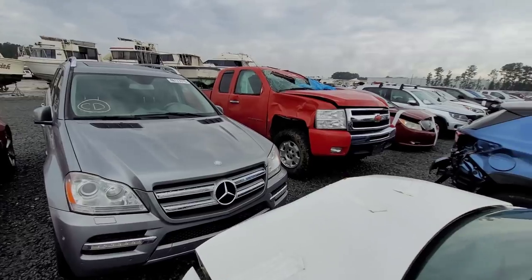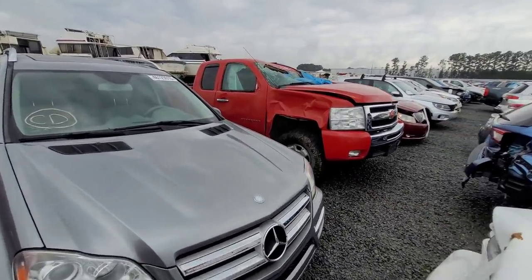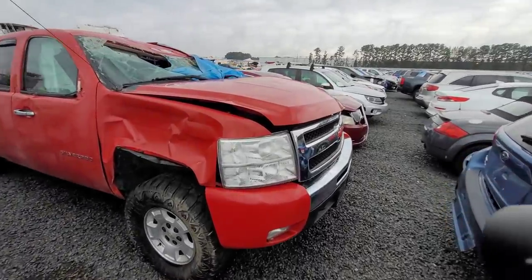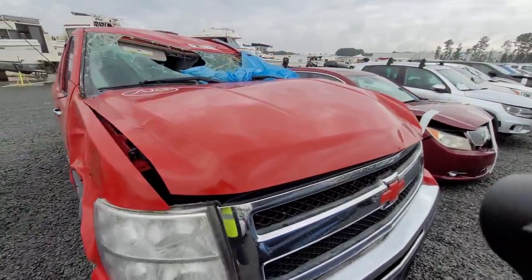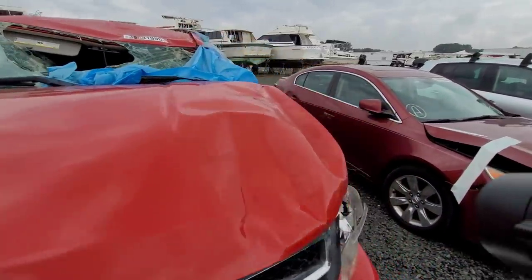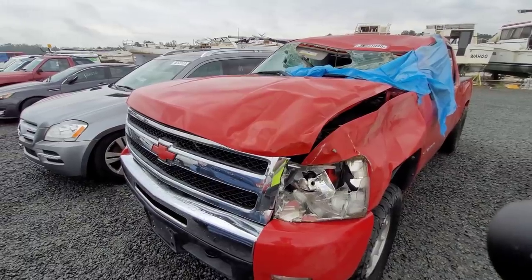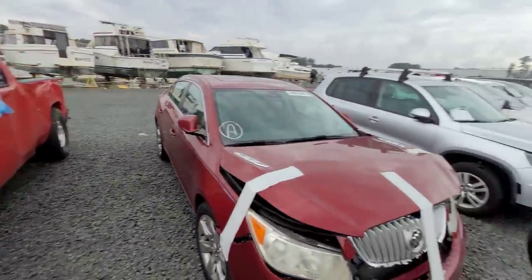Boy, that Silverado really has seen better days. Say it with me. Smashed. Damn it, man. Damn it, man. That's ridiculous.